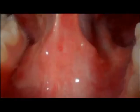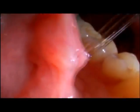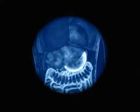Digestion starts in the mouth. Teeth grind up the food. Then, special glands under the tongue pump out saliva to help break down and lubricate the food on its 12-hour, 13-foot journey through the gut.